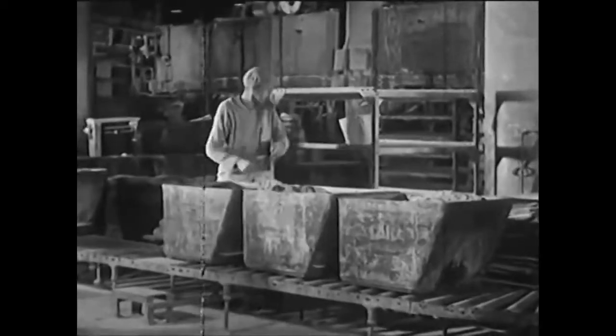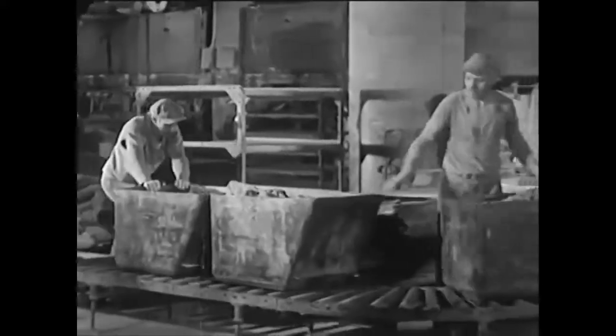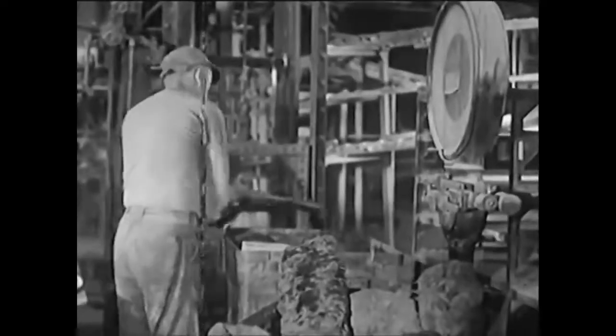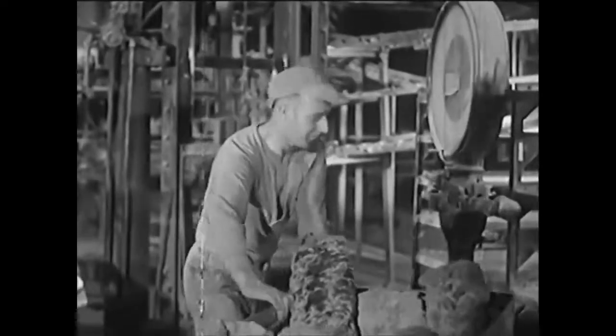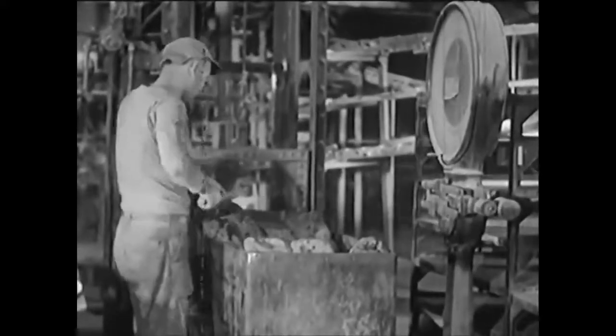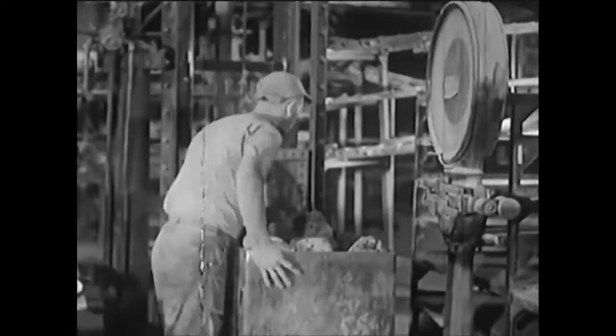Another long, safe mileage feature of Brunswick tires is its famous safe and efficient tread. In order to produce this tough, wear-resisting tread stock, 7 different ingredients are blended in with the highest grade of raw rubber obtainable. Each ingredient is accurately weighed before it is mixed in the huge Banbury mixing machines.